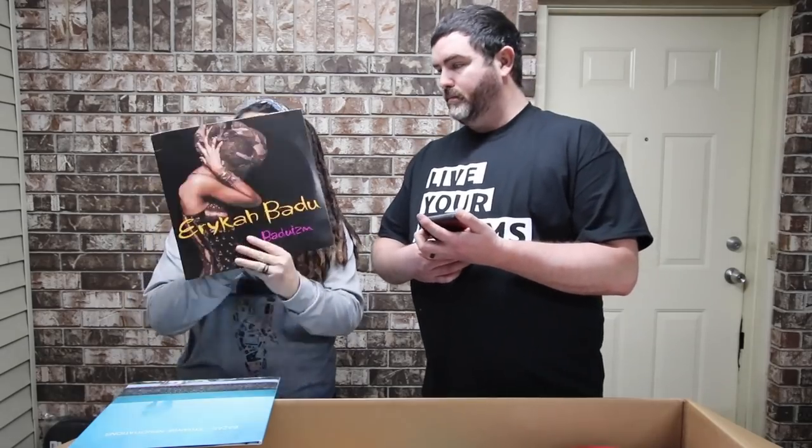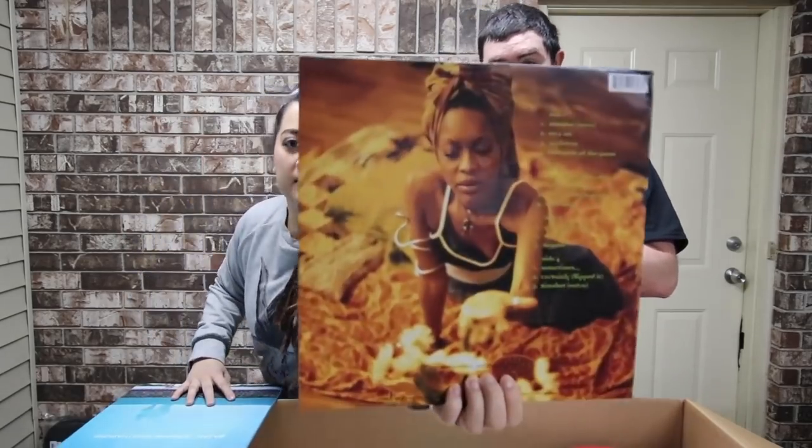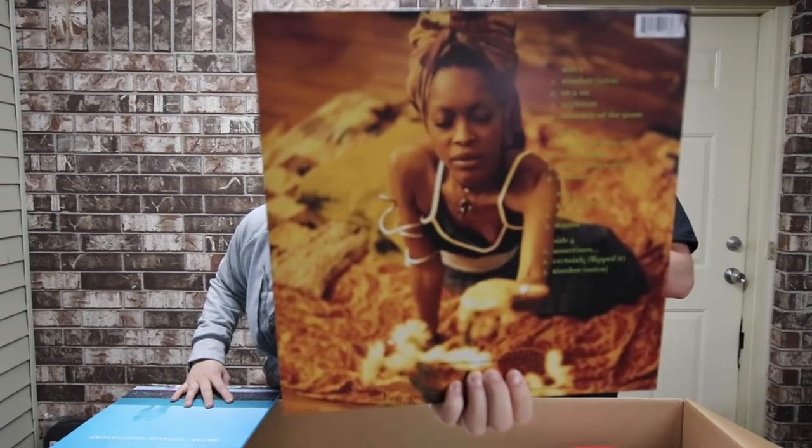Here's Erykah Badu. She is beautiful, y'all. Look at this. This is the back of her vinyl cover. Isn't she so pretty? She's like a model.